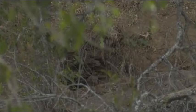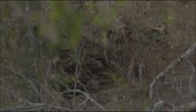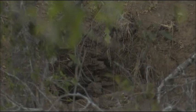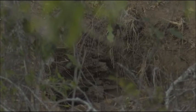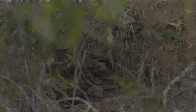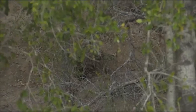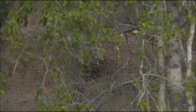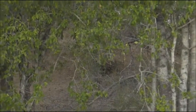Well, as you can see, we have drastically improved our view of this hyena den entrance. I have good news for you though, because as I pulled up into this position, she popped her head up once again, and it is absolutely the hyena that we saw the other day in this den. You know, there was a possibility that perhaps it was just a random hyena. We've confirmed that, and I'd recognize her anywhere.